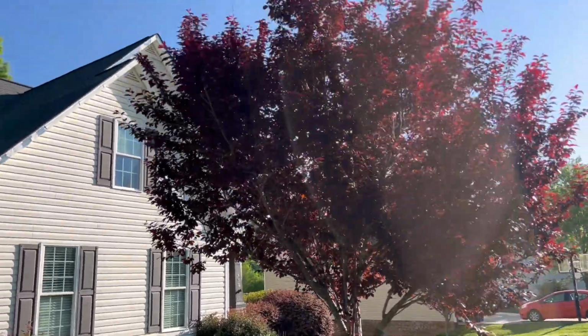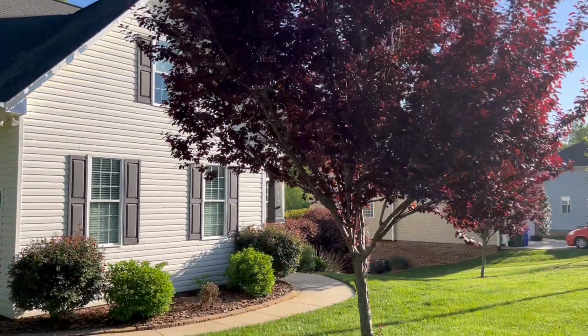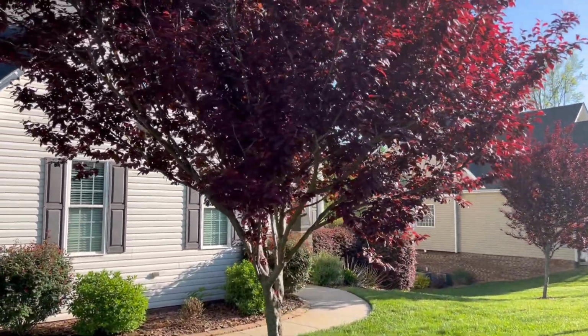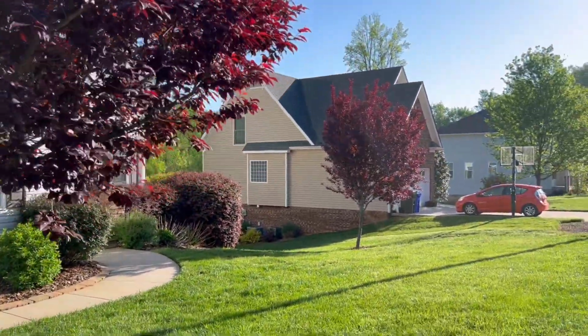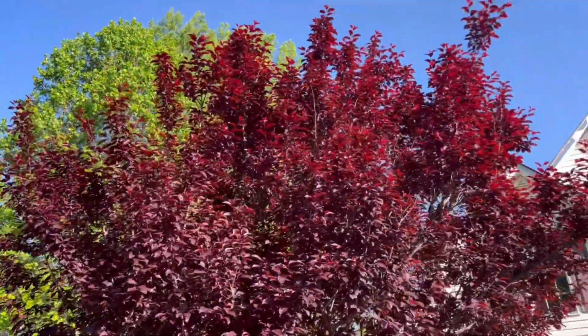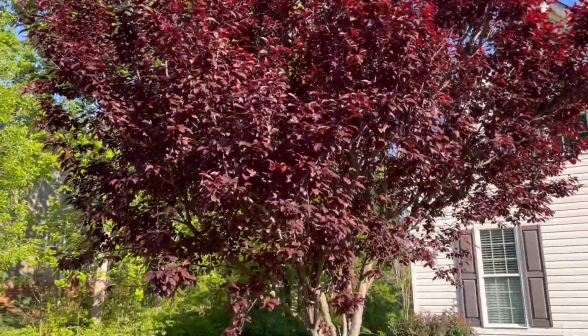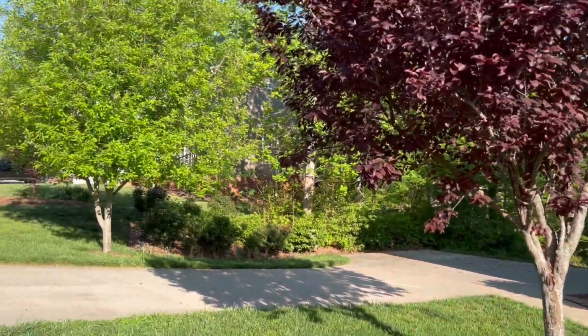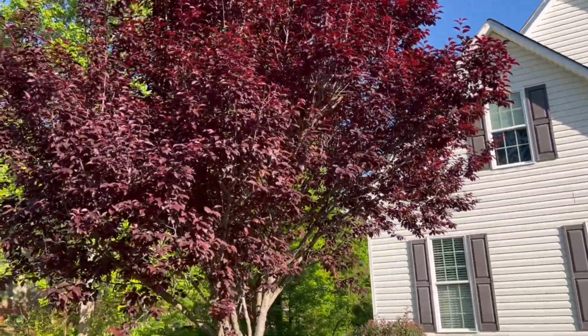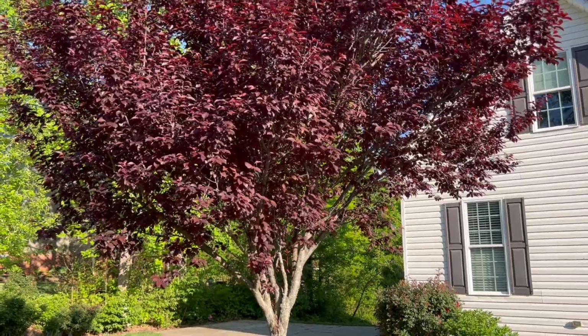Next up, I want to show you my purple leaf plum trees. The color, the deep purple, I just think they are magnificent. There is something about this color that I love so much. I think it's probably my favorite plant leaf color. But do you see how it pops against the green of everything coming to life? I just think it's so pretty.